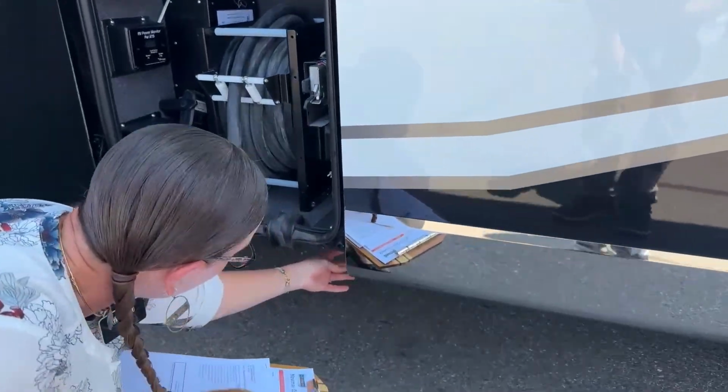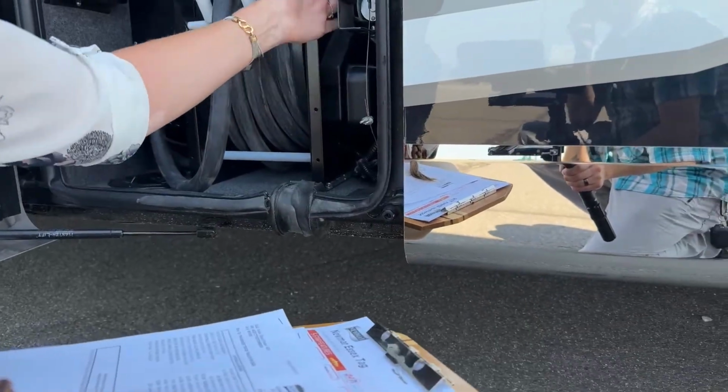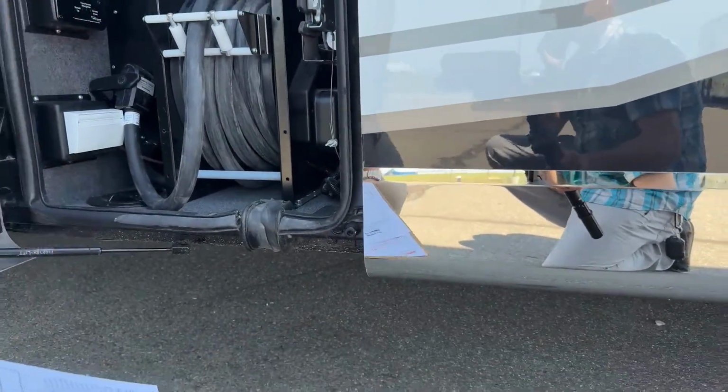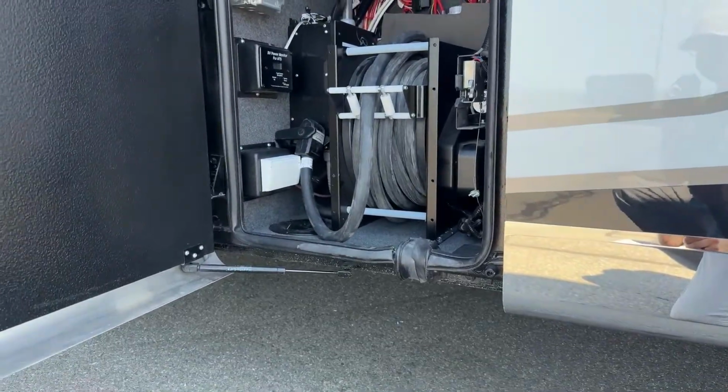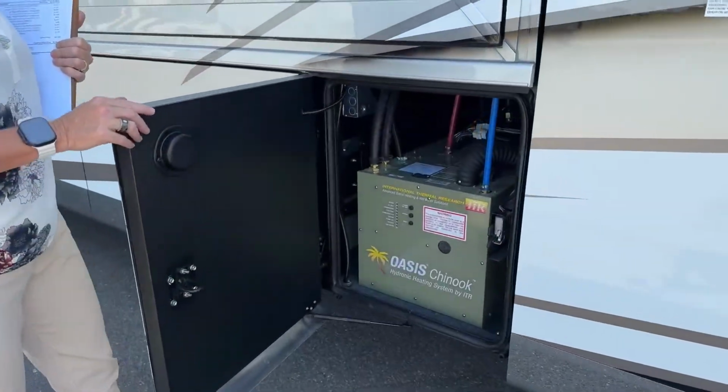So if, for instance, you didn't have your power release there, you have a manual release that you can use to open these doors if you don't have power in your coach to use these nice soft closed doors. So you're not up a creek. That was actually one of the first concerns I had.